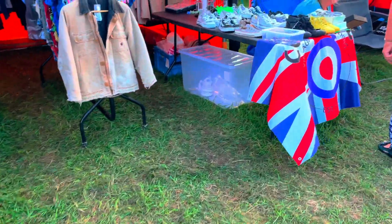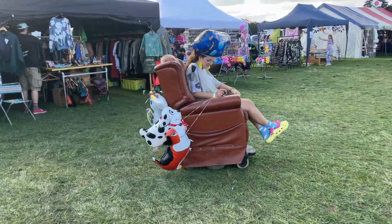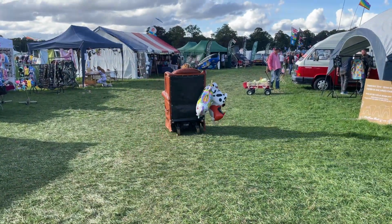I didn't know this is a thing at festivals now as well. Buying trainers. Definitely not seen one of those before, and yet somehow I want one. That would be an awesome way to go in festivals.